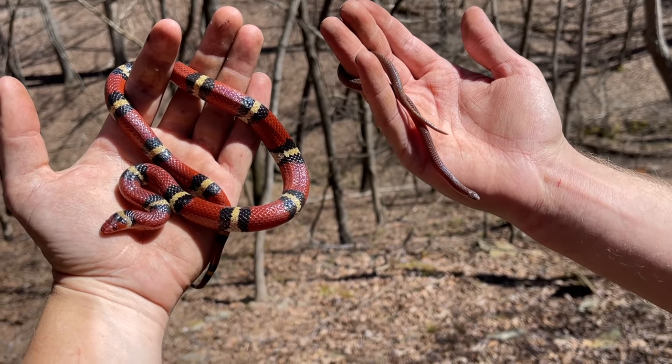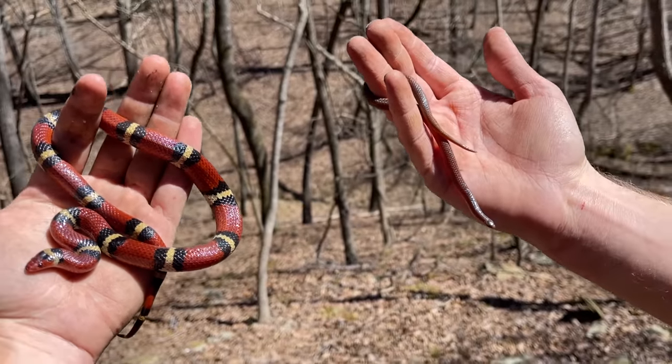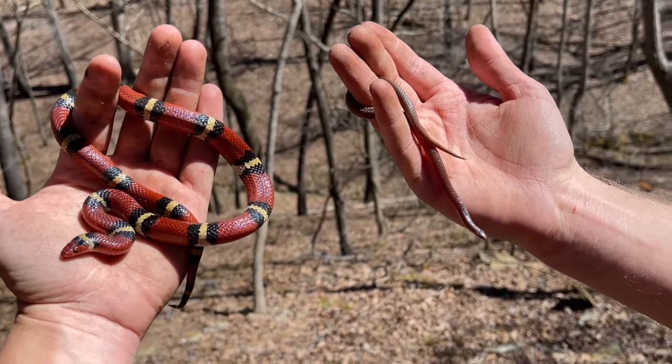Here's the worm snake and what Graham could have flipped had he not gotten distracted by the worm snake and let Aaron flip his rock.